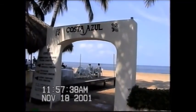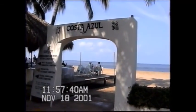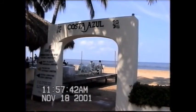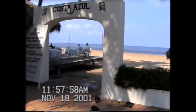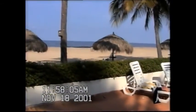The beach area of the Costa Azul on the left. Over here is the restaurant and the bar where we take our meals. A little dark probably under there so you can't see it very well, but it's a thatch roof building. And then this is the beach area and the surf coming in. And we're panning right along the beach area, slowly panning to the right.